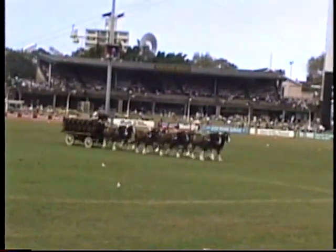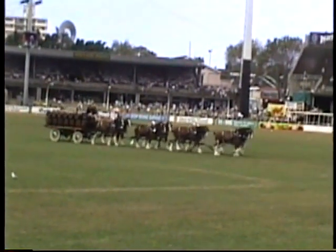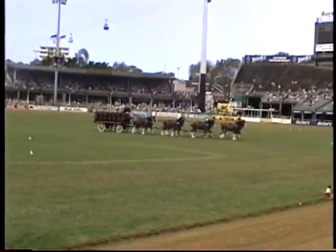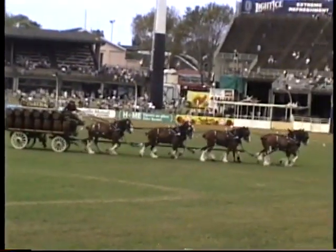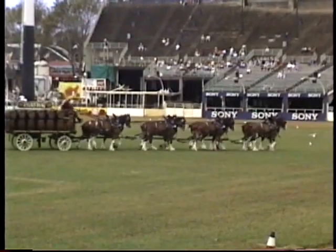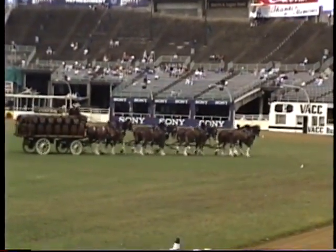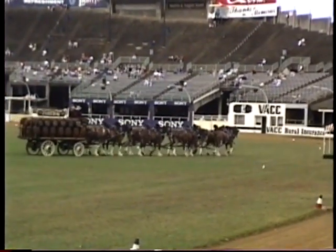The next time. Now the age of the team varies from the youngest one in the team at the moment, who is around about 4 years old, and the oldest is around about 19. So horses are like anybody else. If they are looked after properly and they are nice and healthy and fit, they can keep working for quite some years. Not unusual to have horses in the 20-25 age bracket.